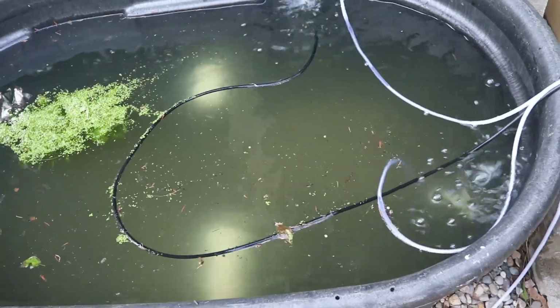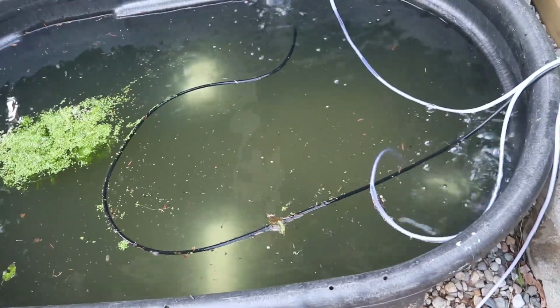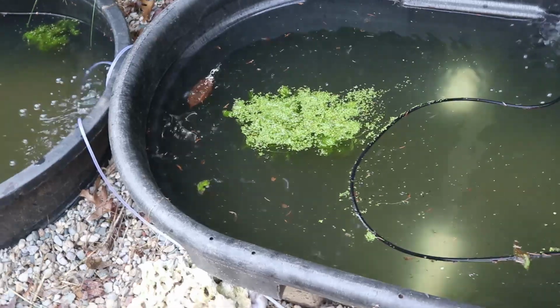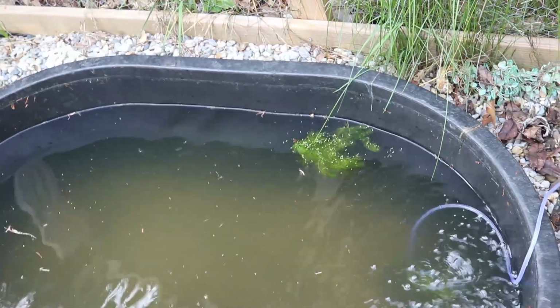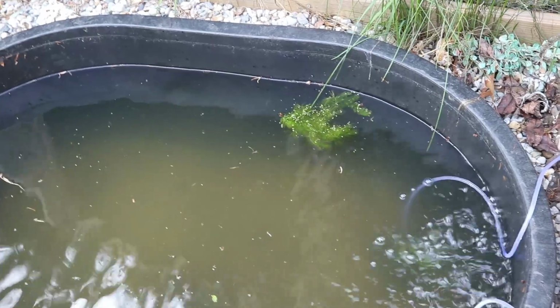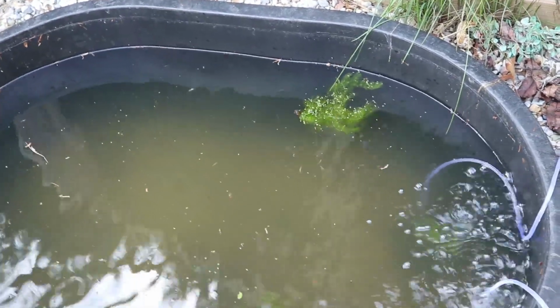This is the first pond over here. We did get the filter going along with an air stone, and then we do have some hornwort as well as some duckweed. Going over to the second pond, it's the exact same way. Still some more hornwort, probably not as much duckweed, but that's okay. So we're going to let these go overnight, and then tomorrow we'll probably put in the fish.